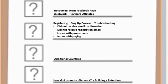So those are most of the troubleshooting steps we're getting. It seems to be an email, promo code, or payment issue. Again, after Wednesday, everything's fine. Now let's move on to additional countries. Additional countries should start Wednesday night. We should have Latin America, all of Europe, and I think Australia, Japan, and a couple of others. Now, let's not put this out there online yet.